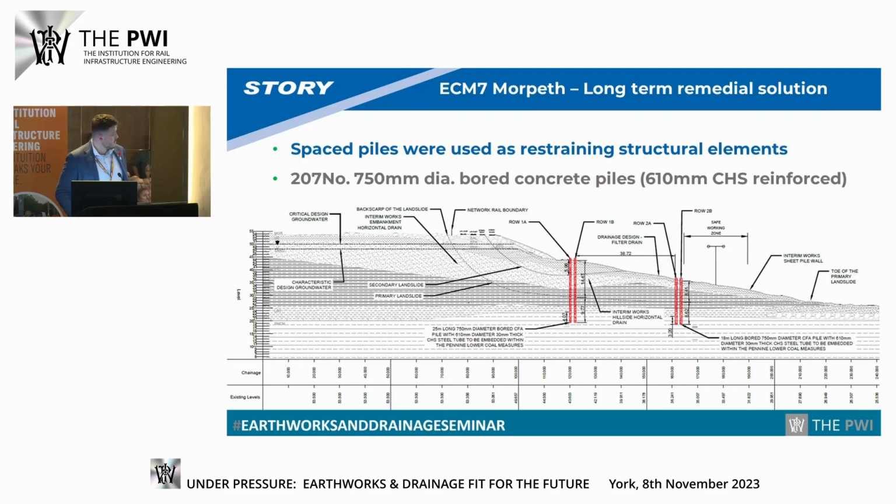So the permanent works consisted of 2 sets of double twin row pile walls, one located at the toe of the ash embankment, which was regraded in 2016 prior to the site, and then the second set on the mid slope further down the site. In total, 207 CHS tubular piles were installed at 750 diameter, 132 on the upper and 75 on the lower.